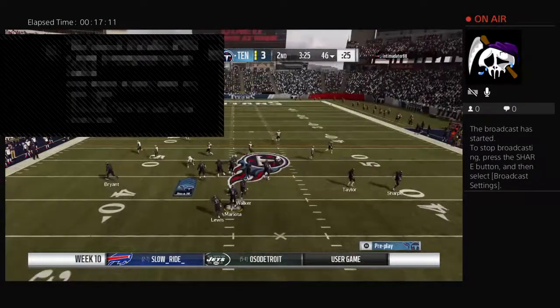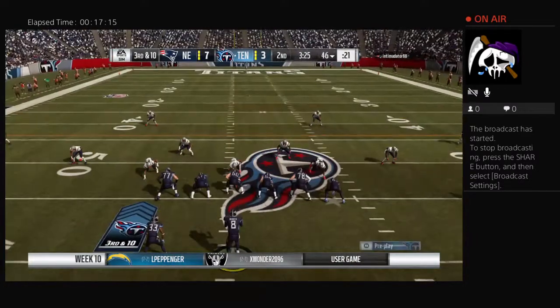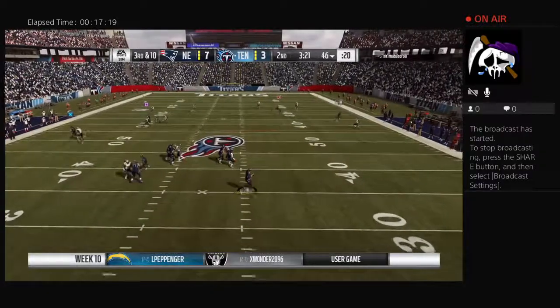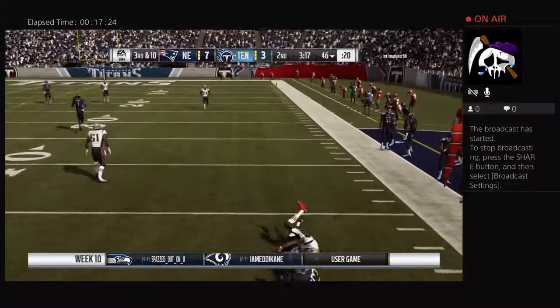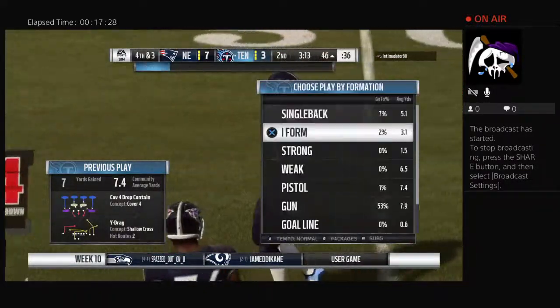Now they face up a 3rd and 10 after back-to-back incompletions. From the shotgun, it's Mariota. The attempt, he dives, and he has the catch. They get 7 there, but it brings up 4th down.